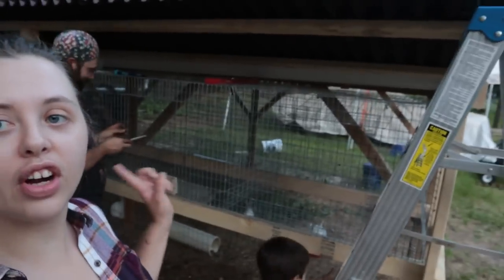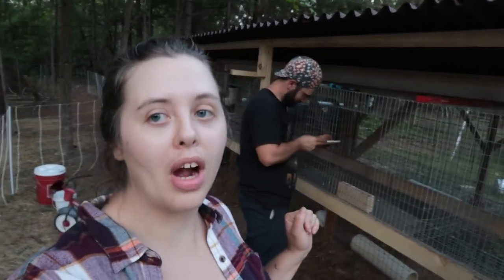You did not miss us screwing in the roof because it's not attached. Somebody bought the wrong size screws, so they weren't long enough. All of our doors are in. Our baby saver wire is on.